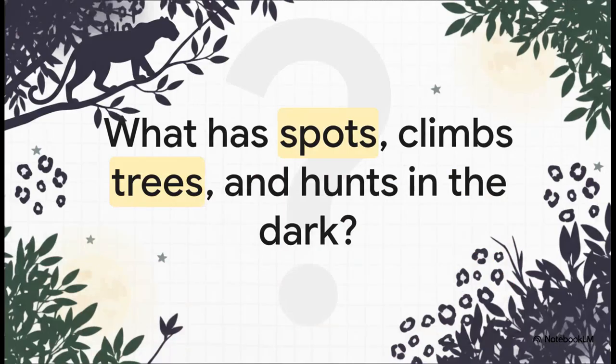But first, I've got a quick riddle for you. What has spots, climbs trees with unbelievable power, and almost exclusively hunts in the dark? If you guessed the leopard, well, you hit the nail right on the head.